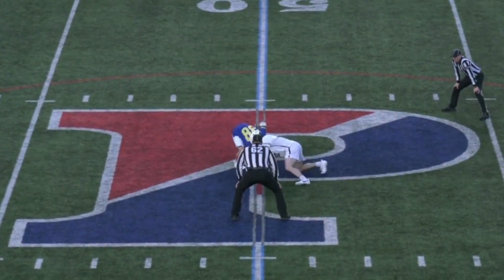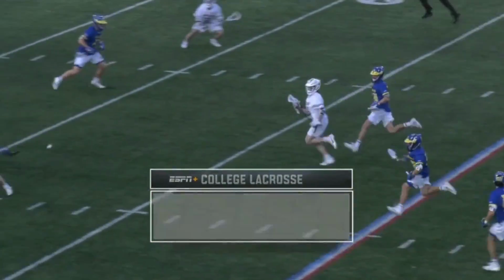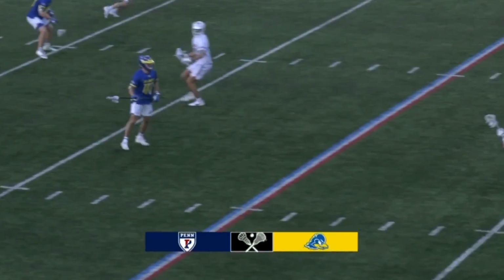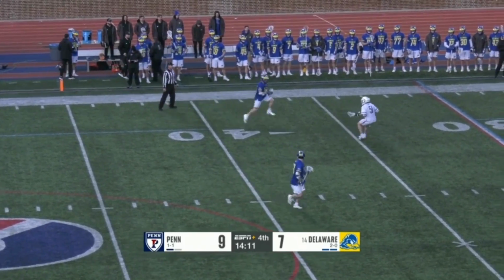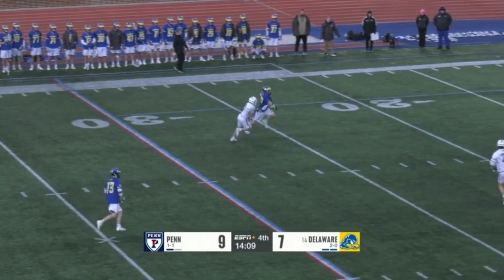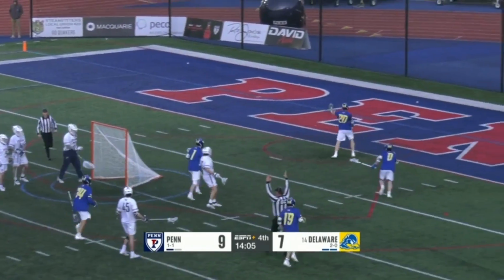We talked about how important the goalies were going to be. 24 combined saves between these two, 12 apiece. Another face-off win for Penn. Goal here. Our right or to the left if you're looking from the other angle. This has been the hot angle. This has been the hot end. Here it is again. Well, there we see it.